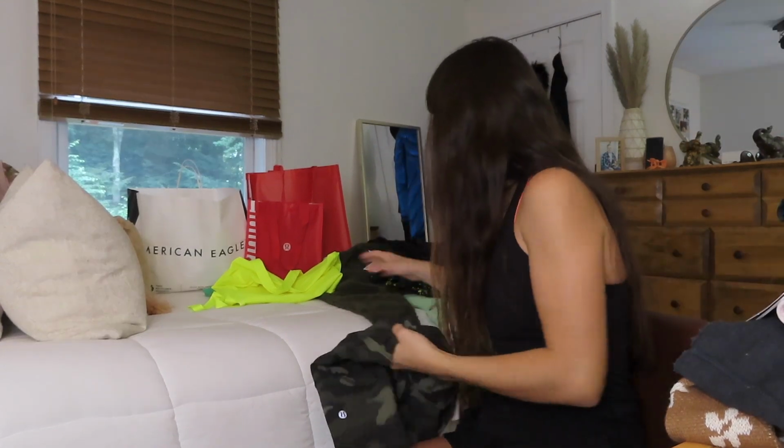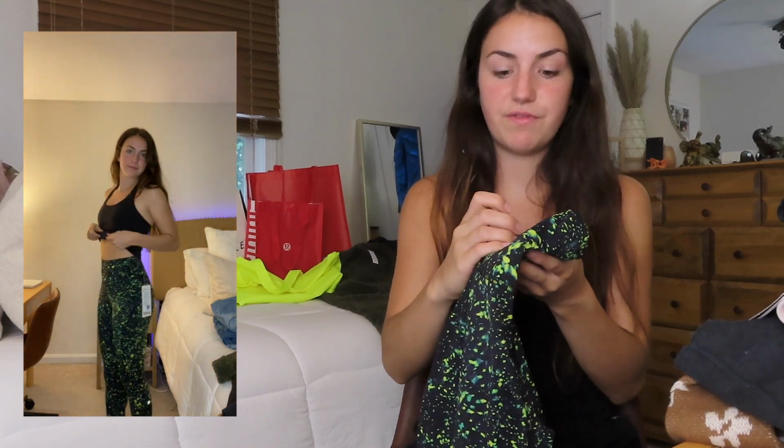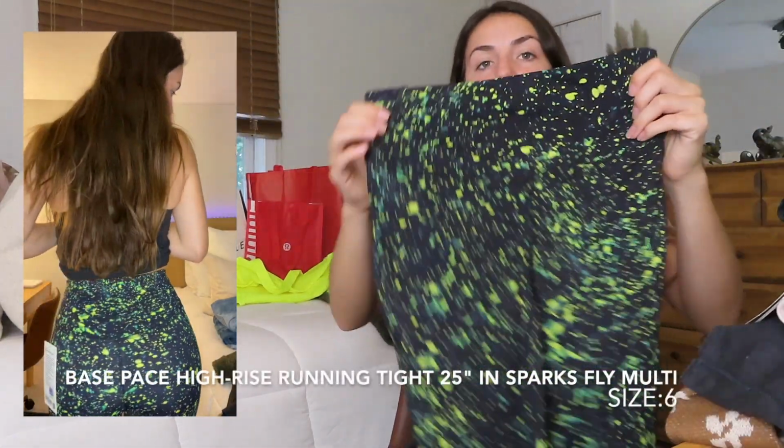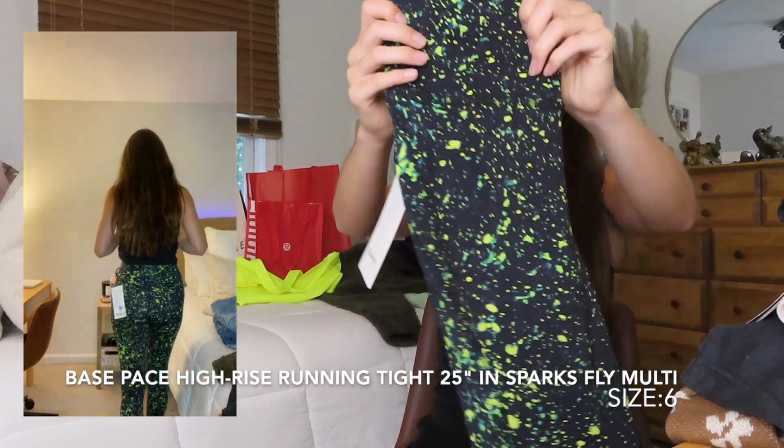The next thing I got were these leggings. These are the Base Pace HR Type 25, and I got them in a size 6 because the type runs small. These were $49, and they originally retail for $98, so love them. I love the coloring, as you'll see in the video. It's just such a cool pattern, and I think working out, it'll look really dope in the gym, not gonna lie.